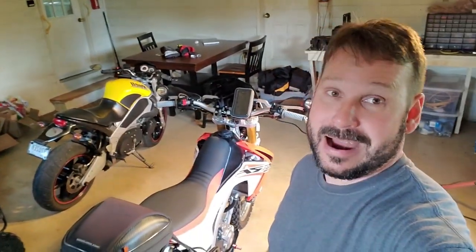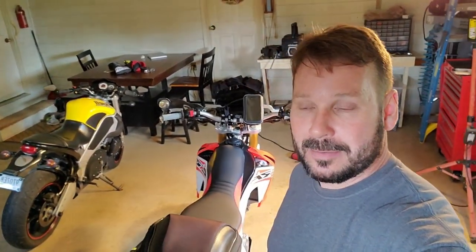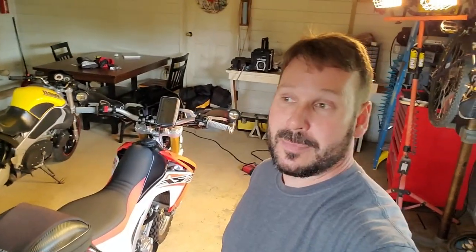And I love riding it around the back roads around my house. It's so light and nimble. But I was afraid that I was going to regret taking it on a long trip like this. From the Middle Tennessee area, it's going to be about 800 or 900 miles total.